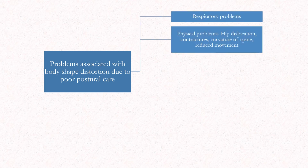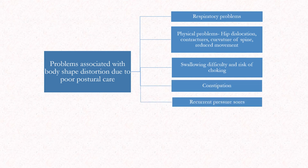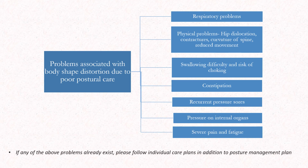The tips that we just discussed about postural management may seem simple and obvious, but if not followed, it may lead to serious problems. Let's discuss some problems associated with body shape distortion due to poor postural care. It could lead to respiratory problems, physical problems such as hip dislocation, contractures, curvature of spine or reduced movement, swallowing difficulty and risk of choking, constipation, recurrent pressure sores, pressure on internal organs, and lastly but not least, severe pain and fatigue. A reminder, if any of the above problems already exist, please follow individual care plans in addition to posture management plan.